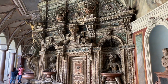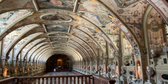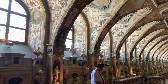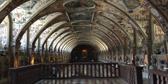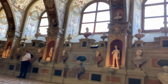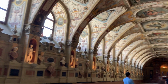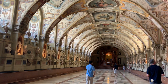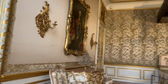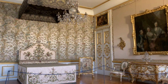Its styles range from late Renaissance, Baroque, Rococo, neoclassicism to historicism. It's a pretty wide range of styles in its evolution over the centuries. As you can see, it's absolutely gorgeous, very extravagant, with a lot of intricate artwork everywhere. There's so much to see here. You can easily spend half a day to a whole day in this palace.